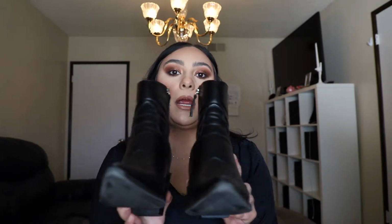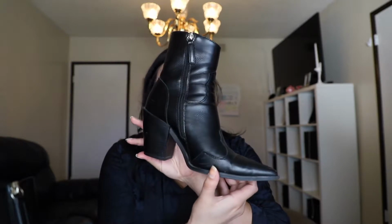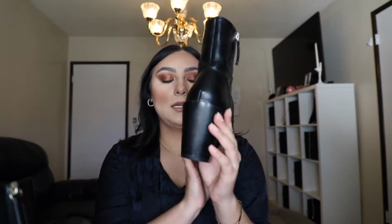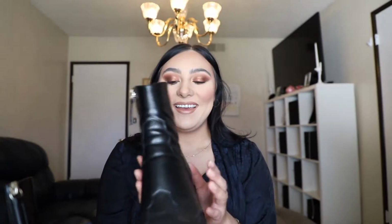So I'm gonna try and show you guys in the order of most worn to least worn. So we'll just start with the very first pair. That's these ones. These I got from Pretty Little Thing. So I believe this specific style is no longer available. And sorry if you guys can see me looking in my viewfinder. I'm just trying to get you guys to see the best 360 view possible.